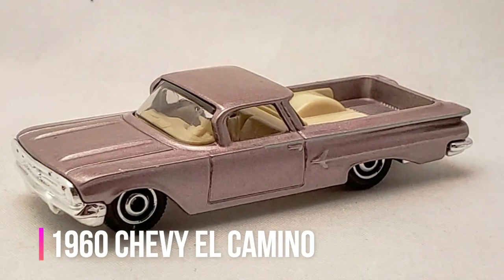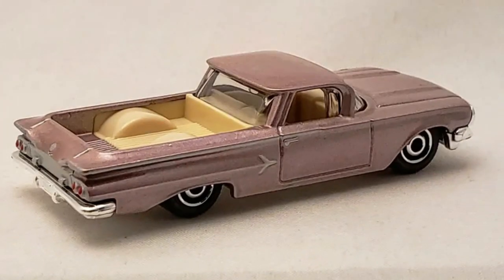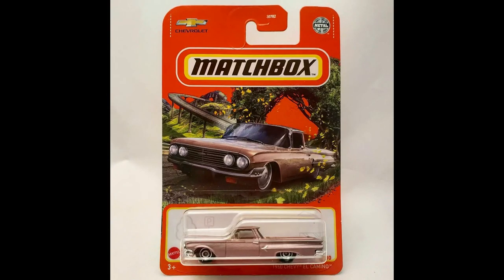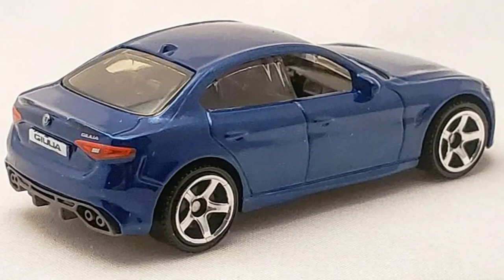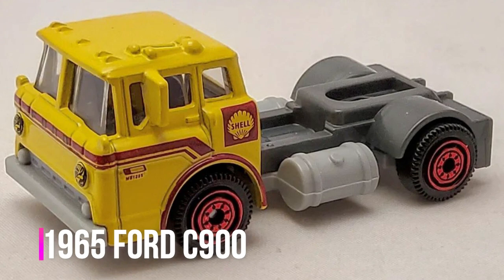Matchbox number 33 out of 100, a 1960 Chevy El Camino. Matchbox number 26 out of 100, Alfa Romeo Giulia. Matchbox number 63 out of 100, a 1965 Ford C900.